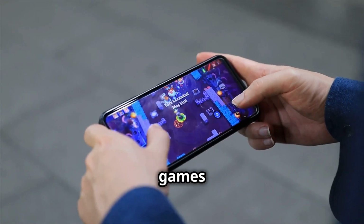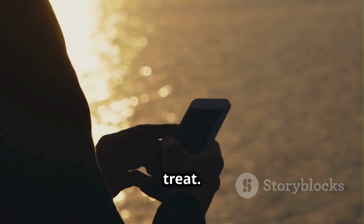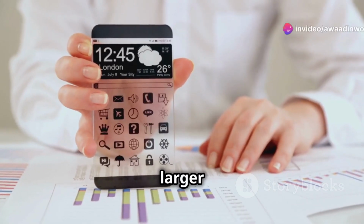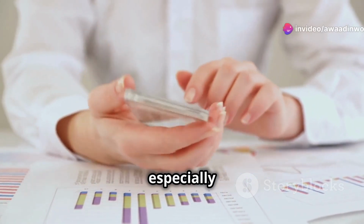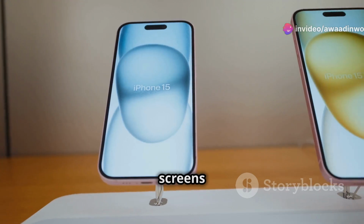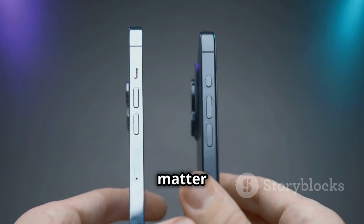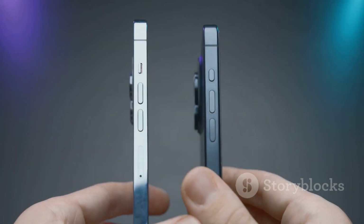Watching movies or playing games on either of these phones is a treat. The Fold 6's display is a bit brighter outdoors, but the Mate XT's larger canvas is immersive, especially for productivity tasks. Both screens offer excellent viewing angles and color accuracy. It's really a matter of personal preference here.